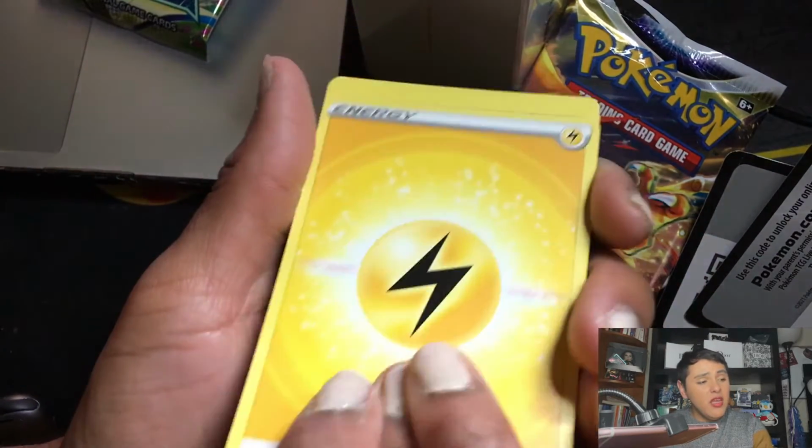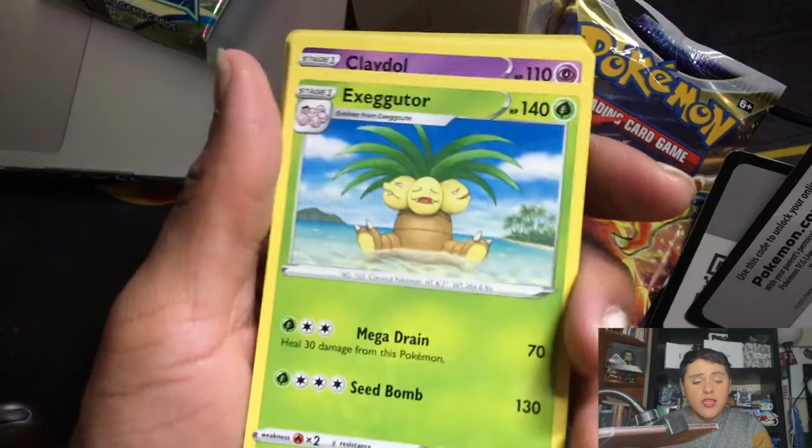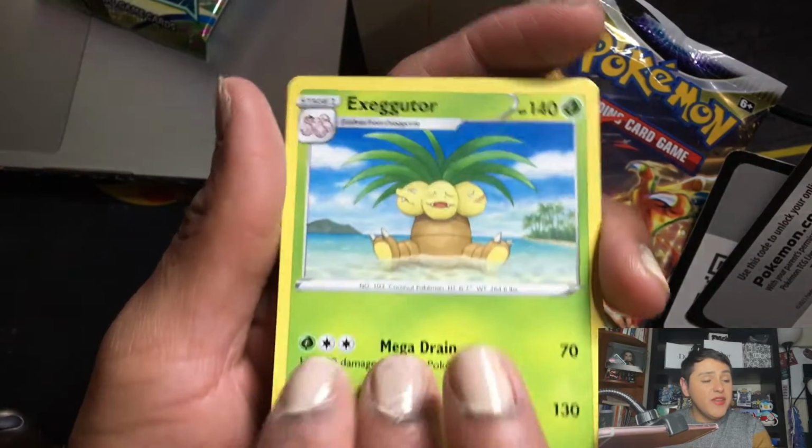Here is the gold, yellow energy card. We have an Exeggutor.